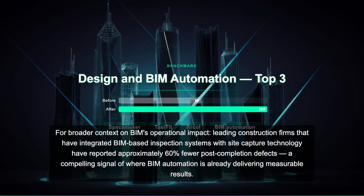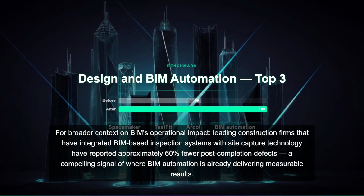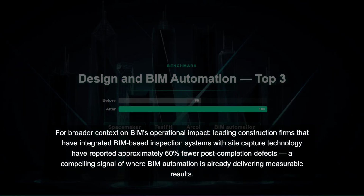For broader context on BIM's operational impact, leading construction firms that have integrated BIM-based inspection systems with site capture technology have reported approximately 60% fewer post-completion defects, a compelling signal of where BIM automation is already delivering measurable results.